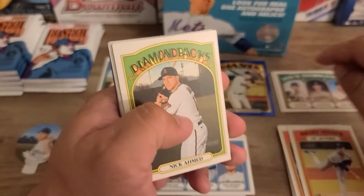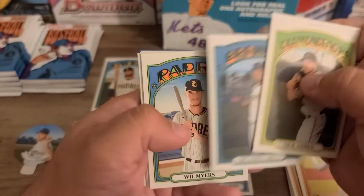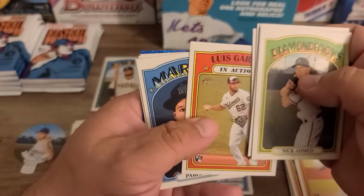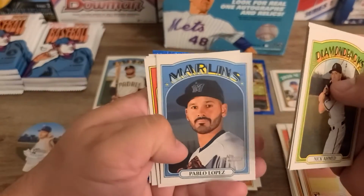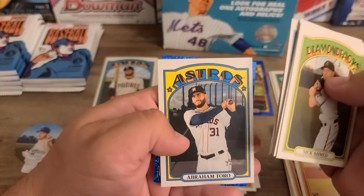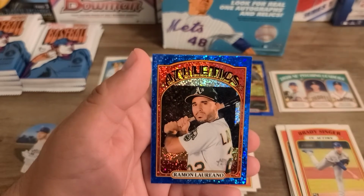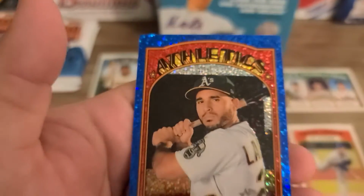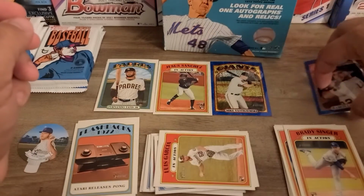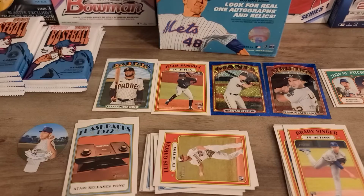I did get another one of those blue parallels. I see it poking out back there. I got a Nick Ahmed, Adam Engel, Orlando Arcia, Will Myers. Got our Luis Garcia in action rookie card. So that's nice. Pablo Lopez, Max Kepler, Nathan Eovaldi. Got Abraham Toro and Ramon Laureano for the Athletics. Again, these cards are just awesome looking. I might have to see if I can find some Oriole cards like that on eBay to snag up. I think they're pretty cool looking. They're about the best looking cards out of these that I've seen.